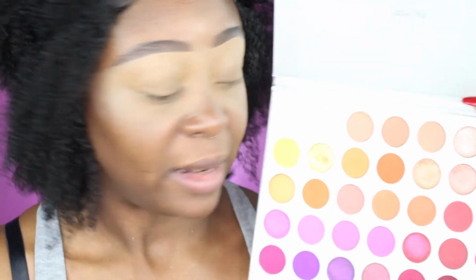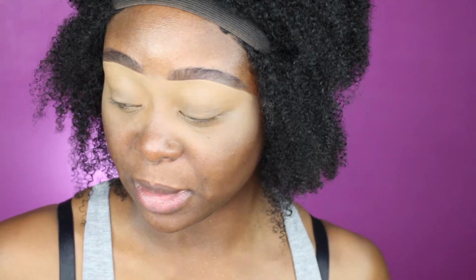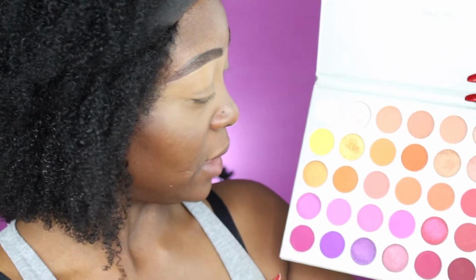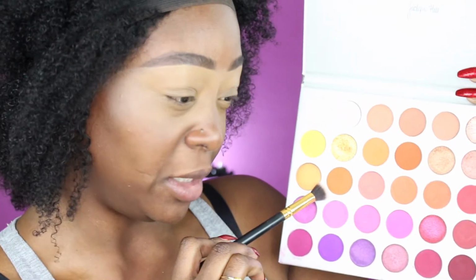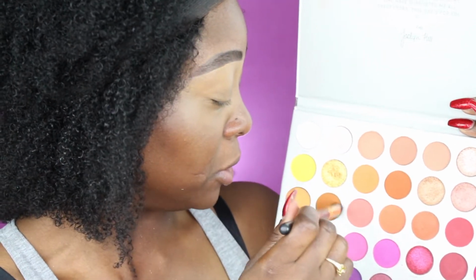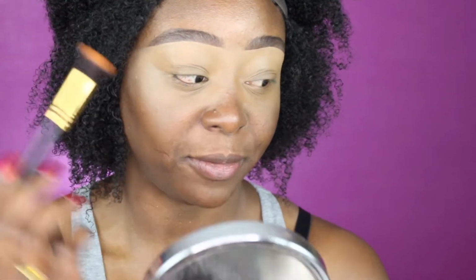So we're gonna go into the infamous, my camera is just not trying to focus on me today, the infamous Jaclyn Hill palette. And you guys know today is the 3rd row, and I'm gonna go into these colors right here, and I'm gonna put it onto a fluffy brush. So the first shade I want to go into is G Money. G Money is a transition shade. You guys know I love browns when it comes to transition shades, and again, it does have fallout, so be mindful of that.